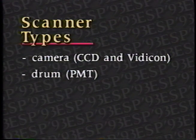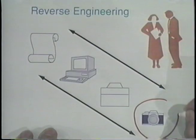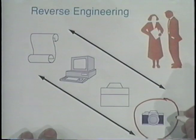Drum scanners as well. Now these are not CCD devices, they work on photomultiplier tubes. And at this point, we're going to be showing you some drum scanning technology in just a few moments. Okay, before we do that, I'd like to talk to you about a very important area called reverse engineering. So if we go over to the overheads for a second, let's take a look at this illustration that I have here. Most photographers place themselves in this area, possibly a designer using a camera.